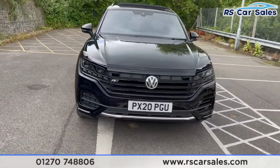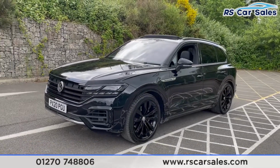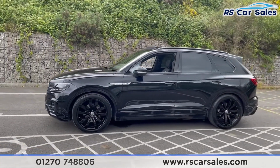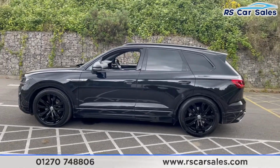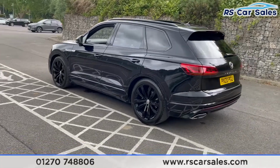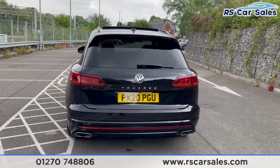We have your LED headlights. We also have the blacked out styling on this vehicle, so you get the black front grille, the black window trim with privacy glass on the rear, again with the black wheels and the black exterior paintwork. We have your panoramic sunroof, which is currently open with your black roof bars. We do have your front and rear parking sensors with 360-degree cameras.